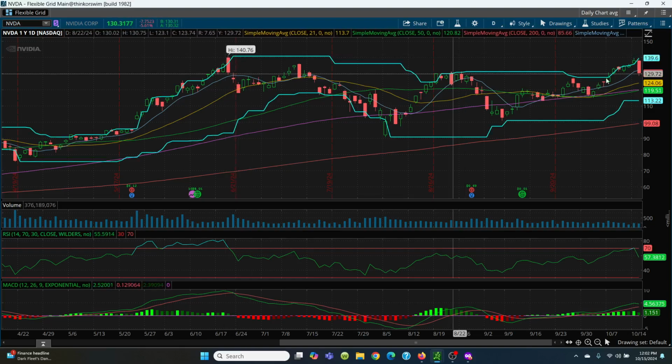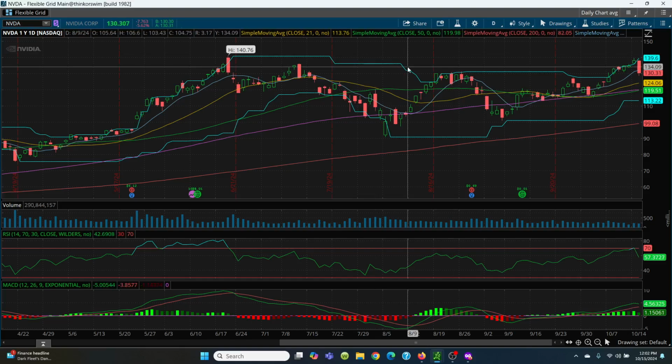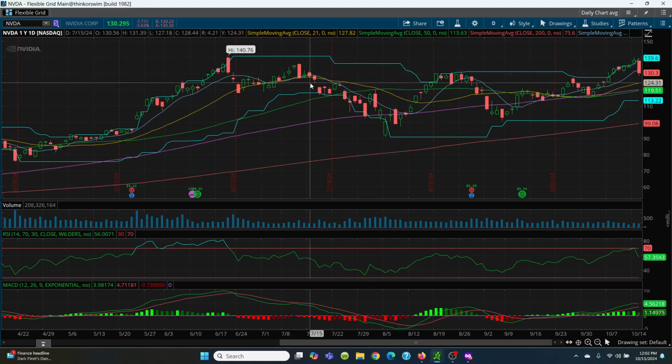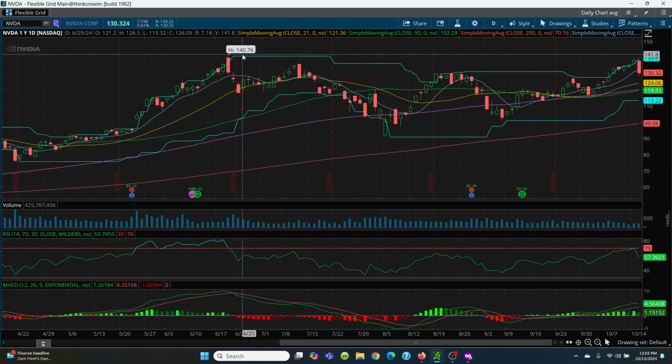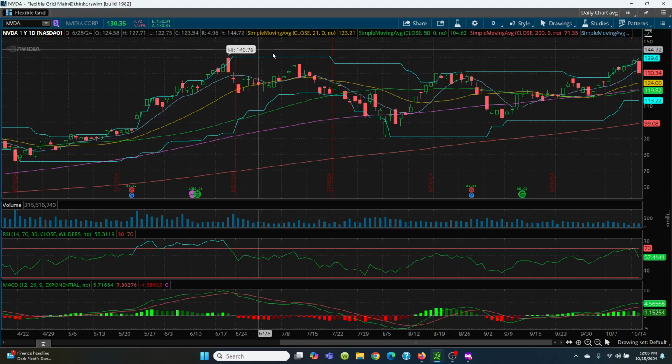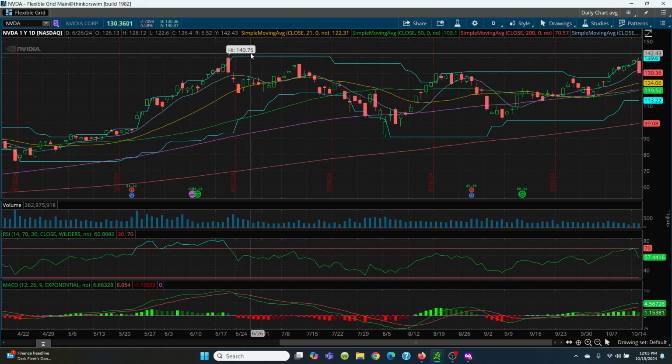Now, here's how I trade this, okay? I have a long position that I've had for a long time. So for the long position, not the trading position, I will not buy anything more because I've got a pile of shares. But if it can close above that 140.76, then, okay, that's where I'll add to the position, and then let it run higher. Because if it can close above that, that tells me her next target is going to be 150.